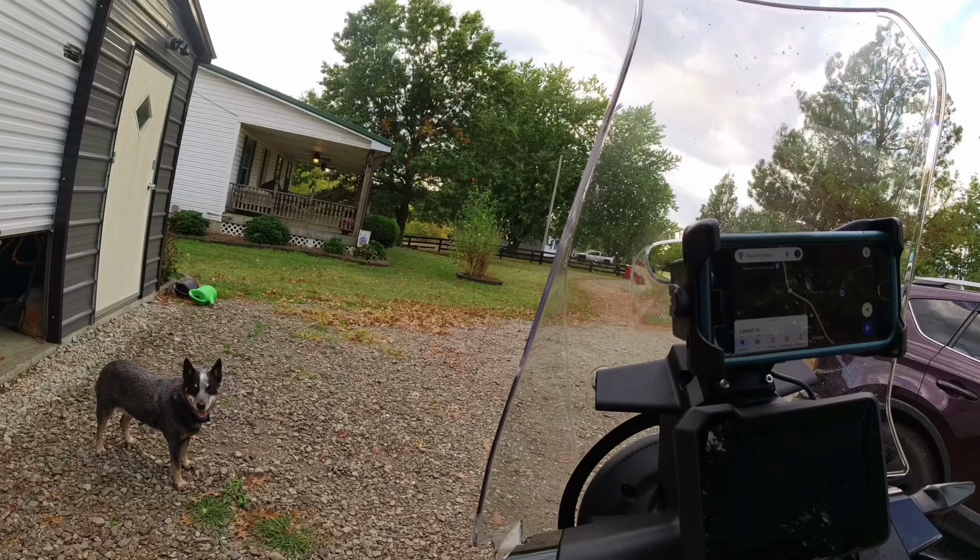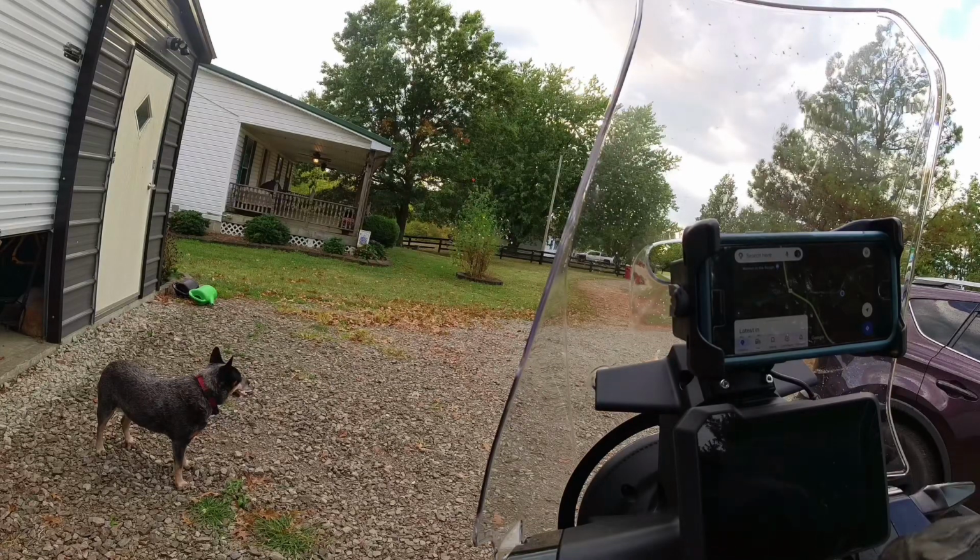Raining out a little bit today, but hopefully it'll hold off. I'm going to take a fairly quick ride up US 421, about 10 or 15 miles, and just get her good and warmed up. Just hit a little over 2,000 miles. So here we go.